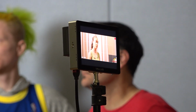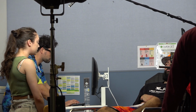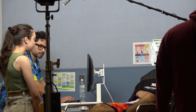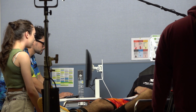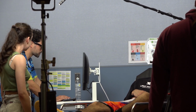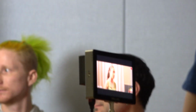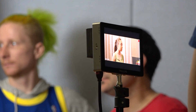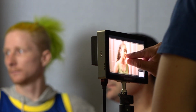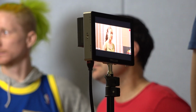We can see that with the monitor. Really, I should be standing looking at the monitor, but I think I'm standing behind the camera looking at the monitor on the camera. Maybe I'm just watching performance. Sophie Warren, of course, is one of the senior students in our class, and is so talented. And you can see the monitor. There's a touch screen. You can zoom in and see a little bit of elements.